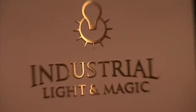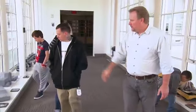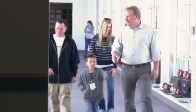Obviously, I'm a humongous Star Wars fan, and being able to come down here to ILM and see just what it really takes to put together one of these movies that we all love, and to bring my family along with me, it's really a once-in-a-lifetime thing.